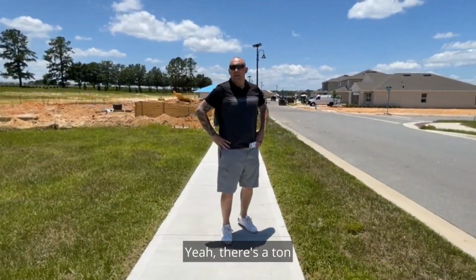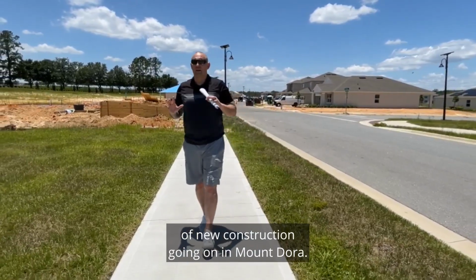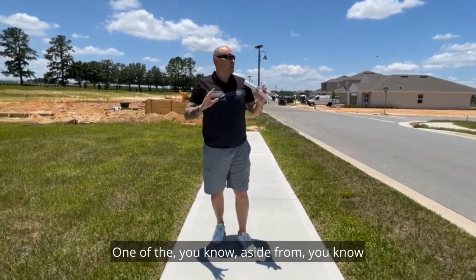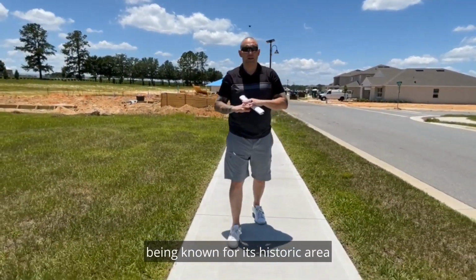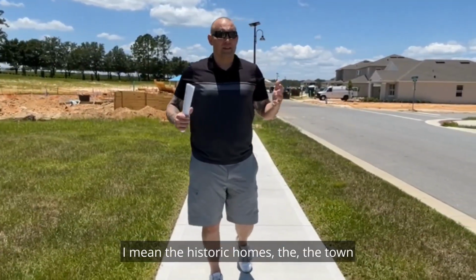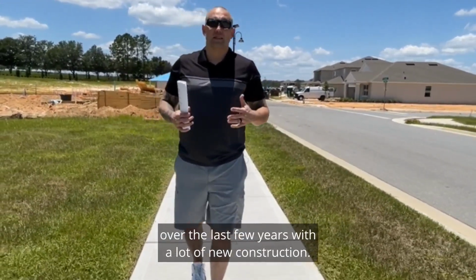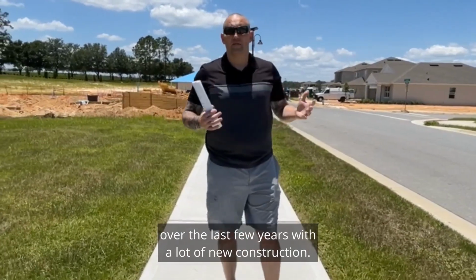Yeah, there's a ton of new construction going on in Mount Dora. Aside from being known for its historic area and historic homes, the city of Mount Dora has really exploded over the last few years with a lot of new construction.